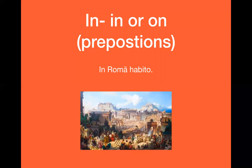Speak of the devil, it's our third, what part of speech? Anyone out loud? Preposition. Yes, our third and final preposition, and it means in. It means in or on. Sometimes there's contexts where you want to go with on. In Roma habito, we don't have habito, but what do you think? It looks like habeo, but it's actually like I live, like a habitat. I live in Rome. Okay.